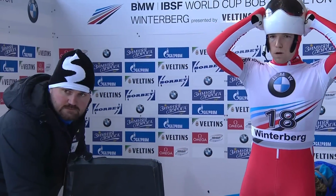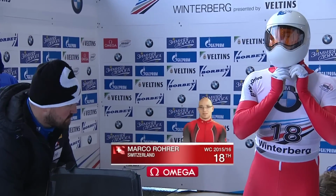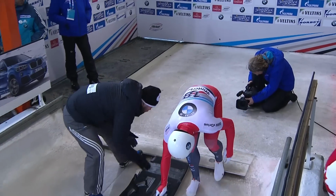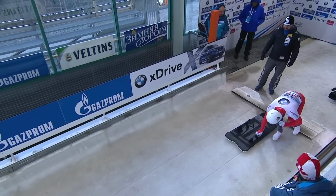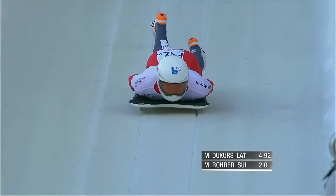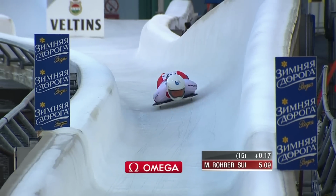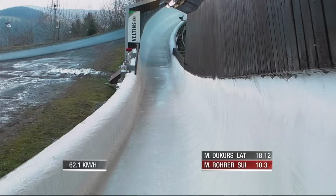second heat. First of our Swiss athletes in the men's field, originally from Sachsen, now lives and studies in Bern. 20-year-old climate science student Marco Rohrer. Look at those calves. There's some definition in those. His full World Cup debut was last week in Altenburg. Made his first senior start in the World Championships here in February.